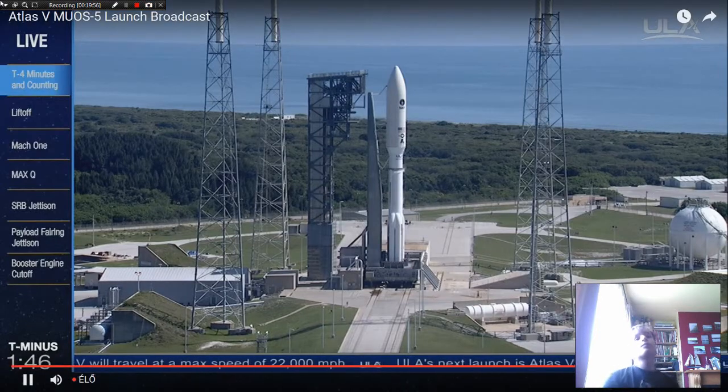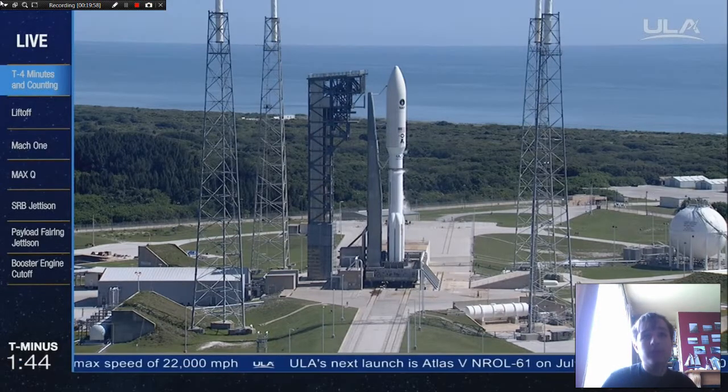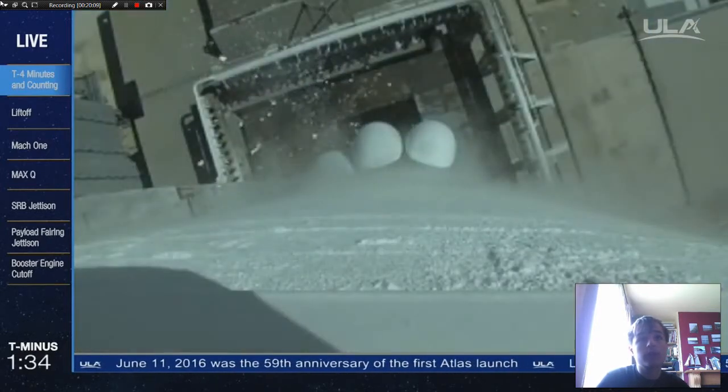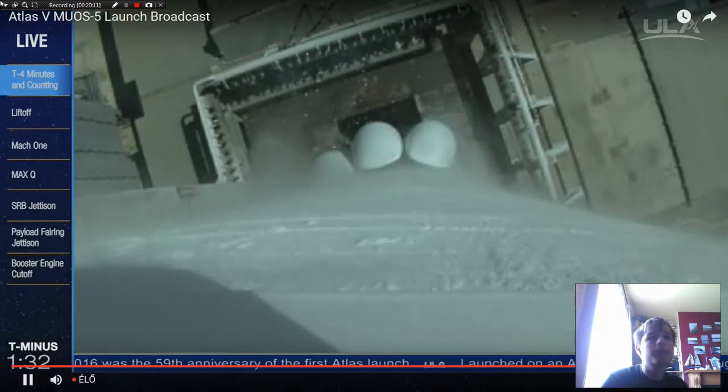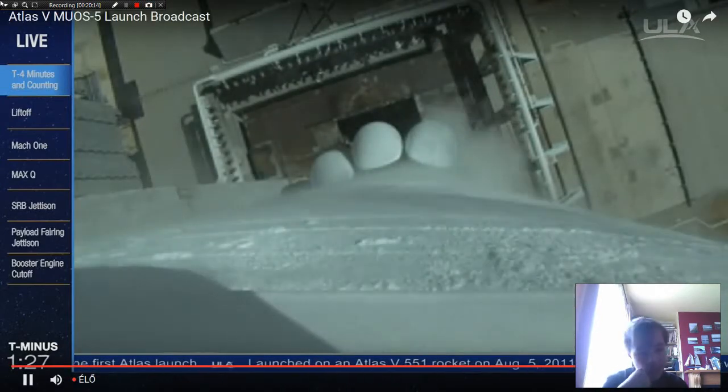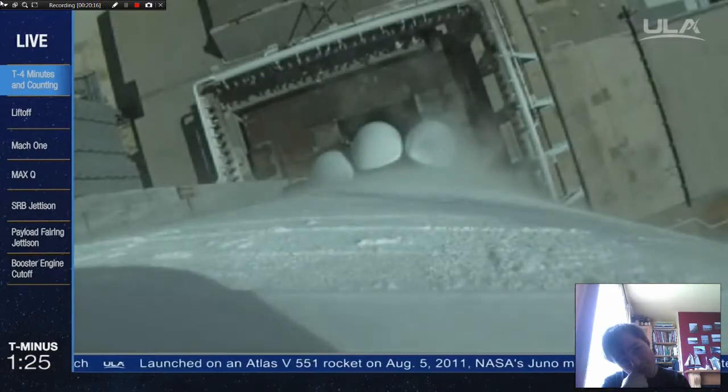Hearing Centaur LH2. That means the Centaur's up too. They're about to stop. Centaur lock. 140. We're about to stop topping the Centaur. So they're going to stop pumping fuel into it. Or they have. T-minus 90 seconds. The launch vehicle, payload, ground systems, and eastern range are go for launch.